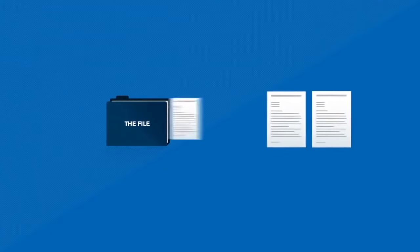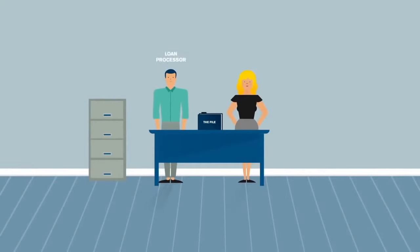So once we determine everything looks good, it's a green light, we're going to move forward, we're going to take a formal application, and then that loan goes into our system, and at that point, the loan's going to move over to our processing side. And so the processor and the mortgage banker are going to work hand in hand together.